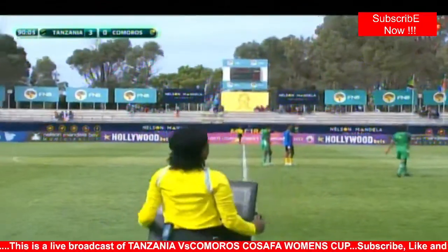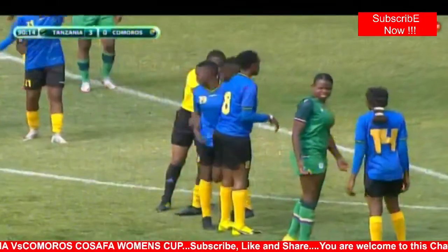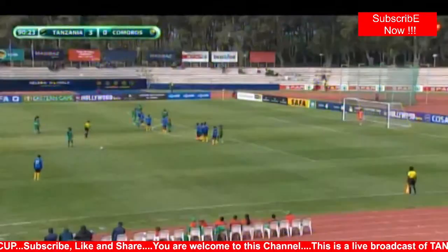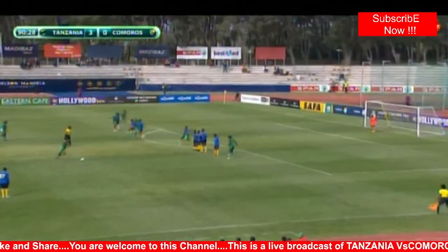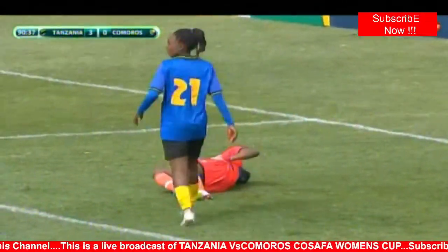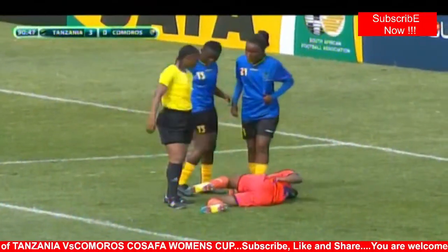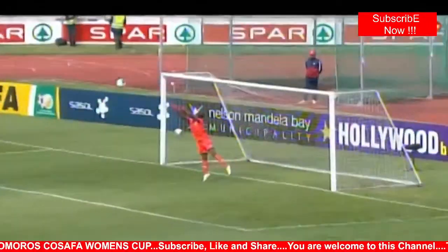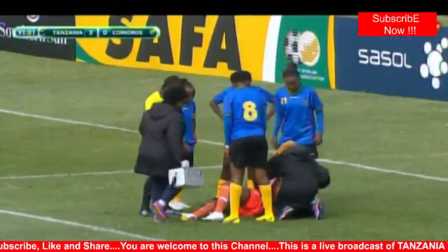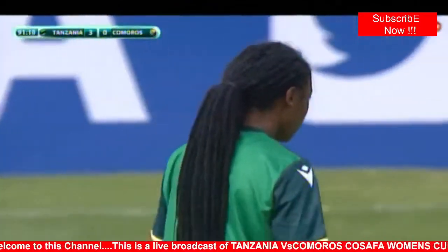So, could be a last chance here for Comoros to, well, maybe salvage a bit of pride here late in the day. Pull one back if they can. Of physicality wasn't necessary. There you go. Extremely late. Very late. Unnecessary. Just punishment in the end.